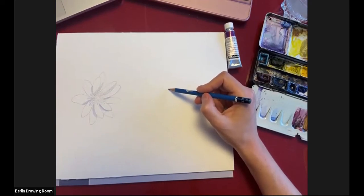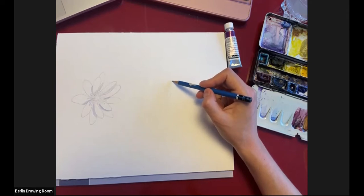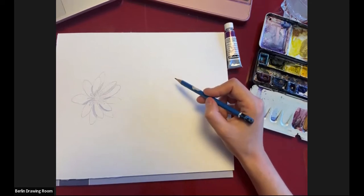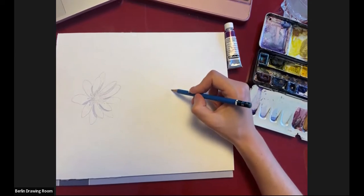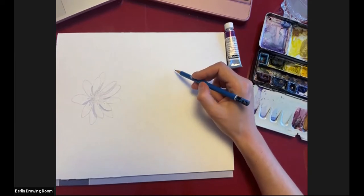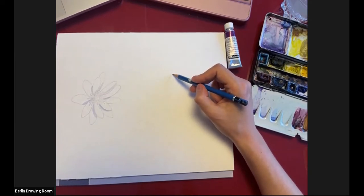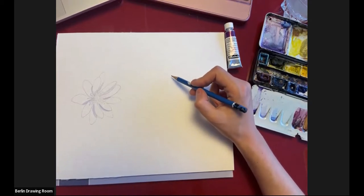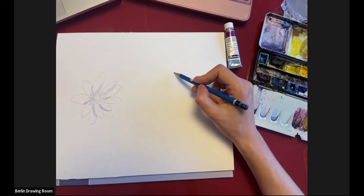I'm going to make sure that all the petals connect to this central circle. And the very first marks that I lay down, the very first shapes that I make, are going to determine the scale of the entire rest of the drawing. So it's okay if you see that the very first petal you did is too small, to just erase it and start over, because you want to make sure that you get the scale right in the beginning.